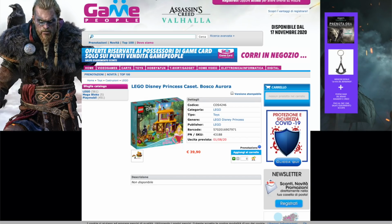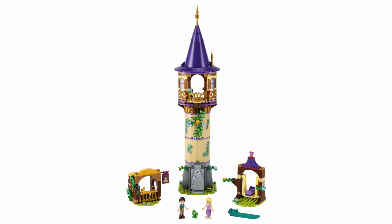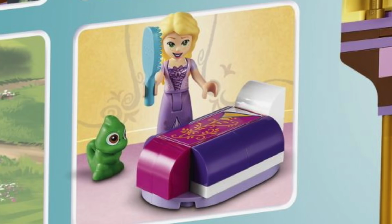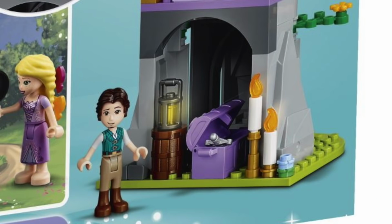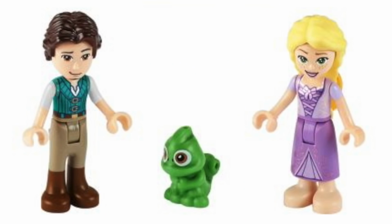Next up, thanks to another foreign retailer, we also got our first look at 2 of the upcoming LEGO Disney Princess sets. First up, we've got Rapunzel's Tower, which contains 369 pieces. Straight out of the movie Tangled, the real highlight here is of course Rapunzel's Tower, and I think they did a really nice job capturing the shaping. There's also a lot of interior space with multiple rooms and things for Rapunzel to do, not to mention a swing as well as a small build for the Snuggly Duckling. Included in the set, we've got Rapunzel, Pascal, and Flynn Rider, featuring a dark version of the Han Solo hairpiece.